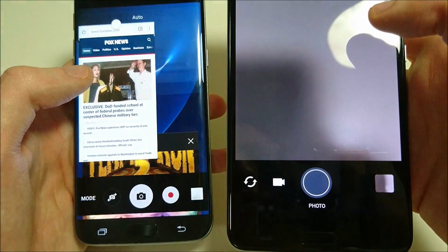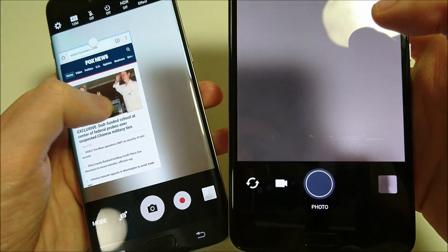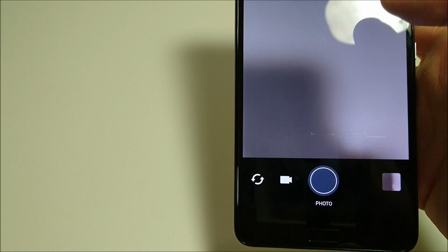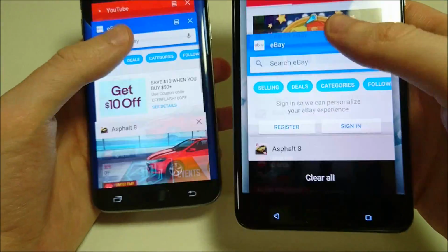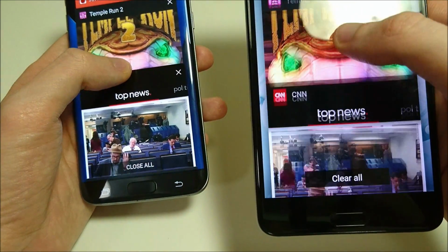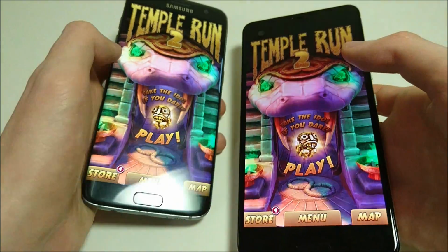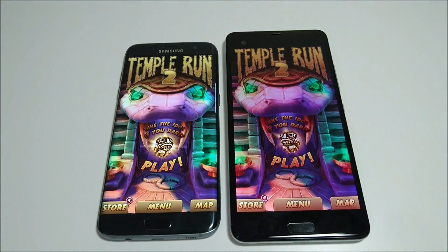Camera. And let me just close out that. So you guys, pretty obvious that with the HTC, excellent, very, very fast in pretty much all the categories here. And we'll do one last one, but I'm gonna declare HTC the winner here in terms of speed. We'll go back to Temple Run 2. Just a hair faster there on HTC, although still very good on the Galaxy.